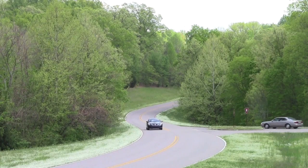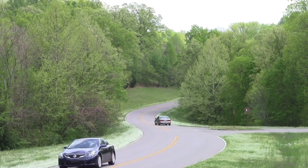I'm out on a back windy country road, just kicking it in the two-door. Why am I just standing here talking to you? Beats me. Let's go take a look.